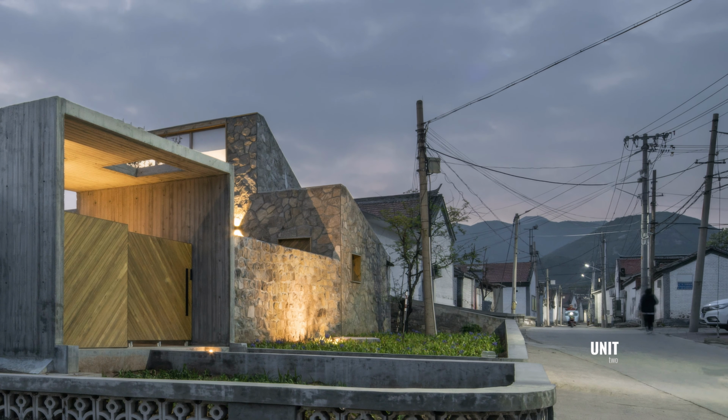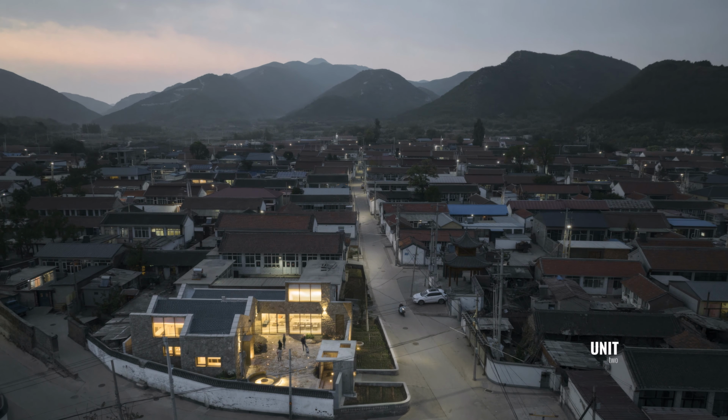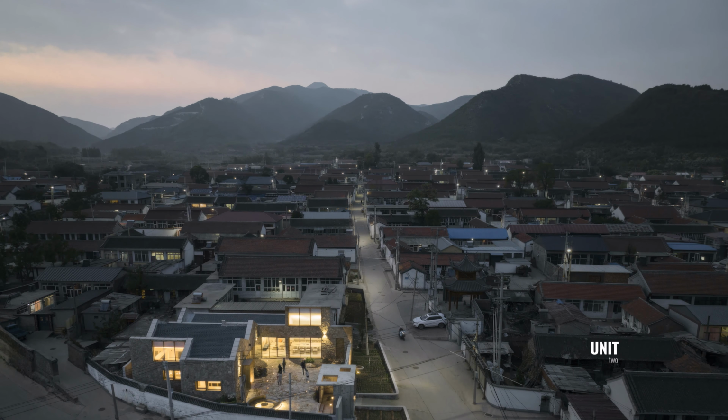More than just a house, the Folding Roof Courtyard is a statement on how architecture can bridge the past and present. By preserving local character while integrating modern construction systems and progressive spatial forms, this project shows that village revitalization doesn't have to mean losing identity. On the contrary, architecture can strengthen local values while introducing new functions that are relevant to contemporary life.